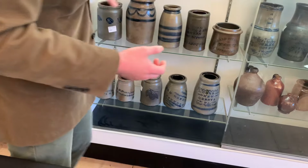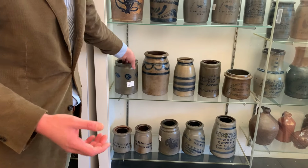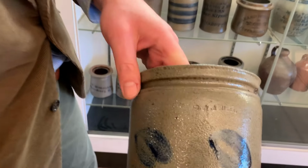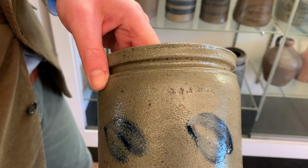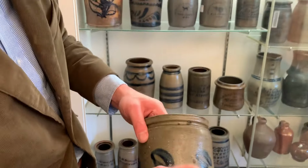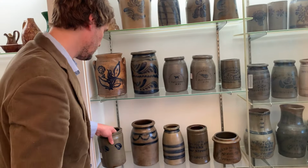Some other nice canners and other jars, including this. This is a mark you don't see very often, G&A Black from Summerfield, Pennsylvania, an exceptionally rare mark with the classic Black family, what they refer to as the hoof design.